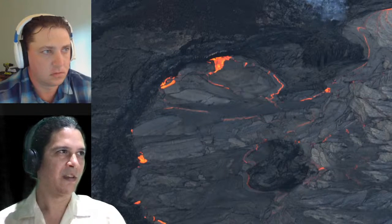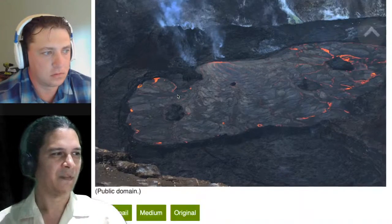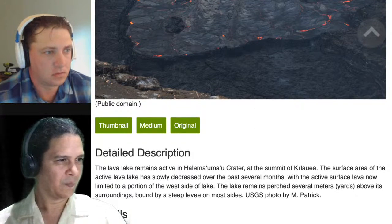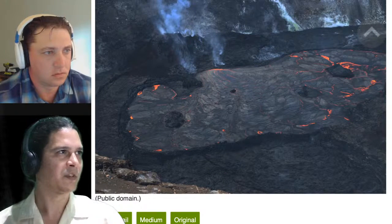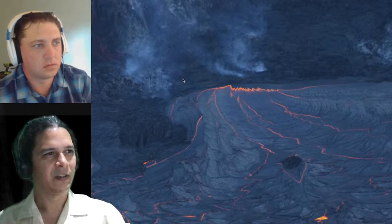I should note, though, that this original photograph here, March 27, Kīlauea, Matt Patrick photograph, does describe a steep levee on most of the sides of the lava lake over here. It does describe the lava lake only in this active western section. There's a second photograph, that's what I'm looking for, the caption here. Let me get to it.